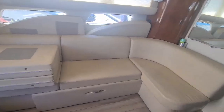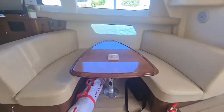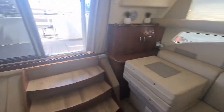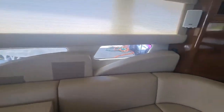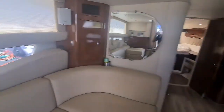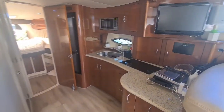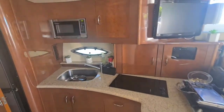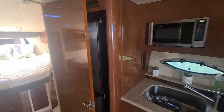Beautiful large settees in this vessel. Dining room table. Now both of these are convertible into beds with custom cushions made for them. Nice large galley with TV. Got a tube and a hot plate, sink, microwave, and a large fridge freezer.